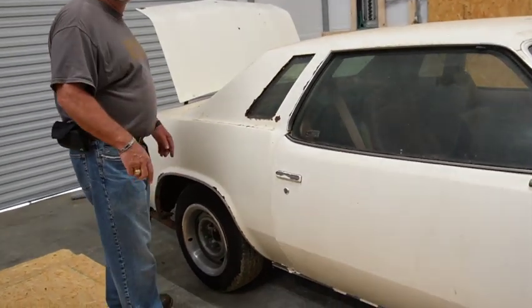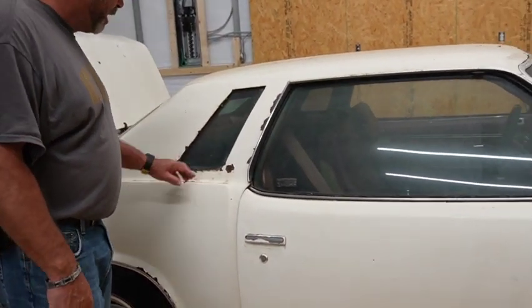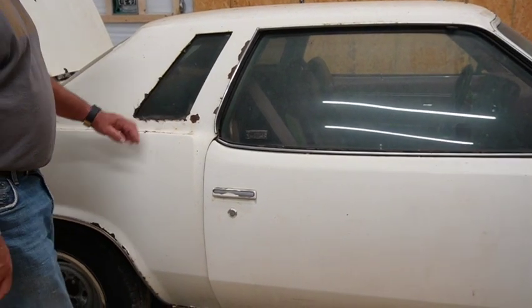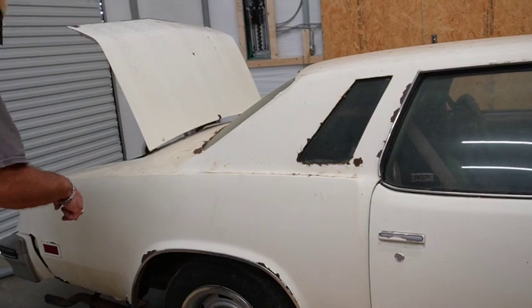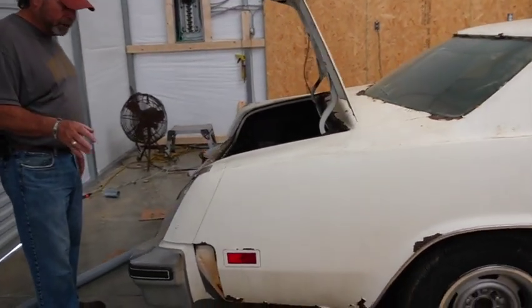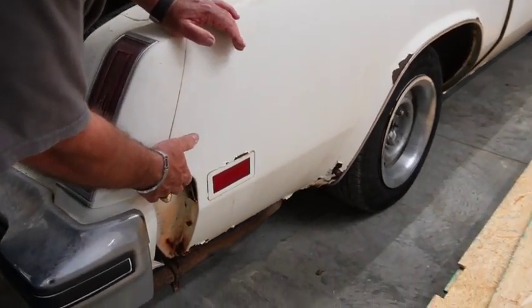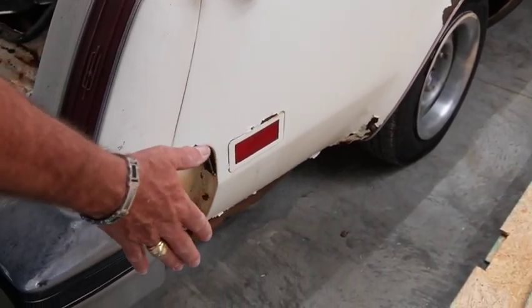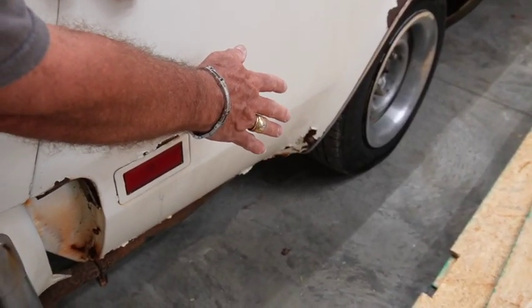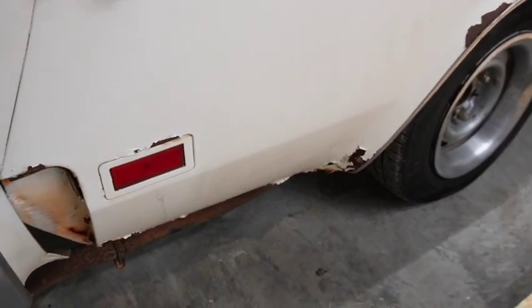Most of the rust that's on this car is mostly superficial or surface rust. There's a couple areas like here we're going to have to get in depth and do a little bit of reforming. But the biggest problem that I want to draw your attention to is back here in the back. These cars are notorious. First of all, this is a plastic piece here, and it just deteriorates and goes away. We've got a little bit of rust through there, but that's going to be an easy panel to make and form and weld in. It's going to be real easy to get to.